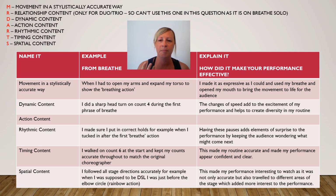How did it make my performance more effective? Remember, that's the exam question. So I've put the changes of speed add to the excitement of my performance, and it helps to create diversity in the routine. So I've left action content free. Now remember, an action is one of the movements, one of the actions in Breathe. So you need to choose one for yourself there. What action do you want to choose? And explain how you performing that well made the performance more effective. So that one's for you to do.